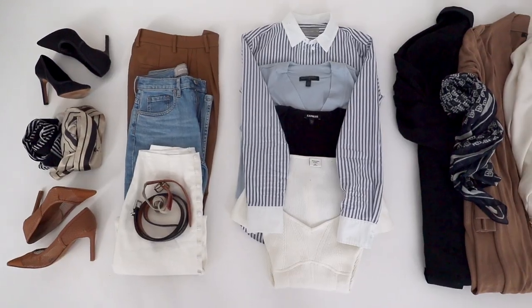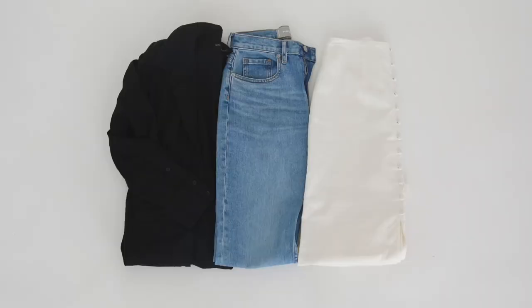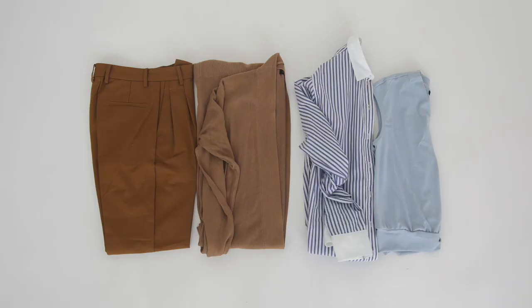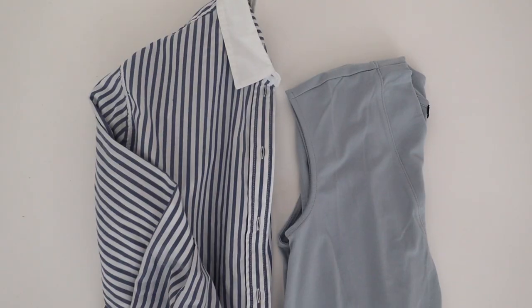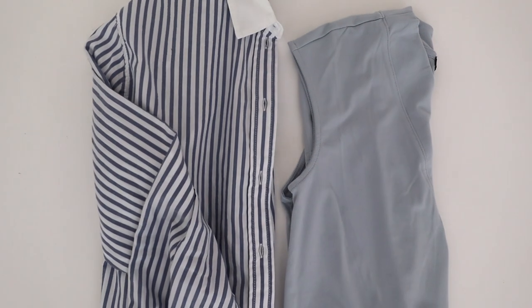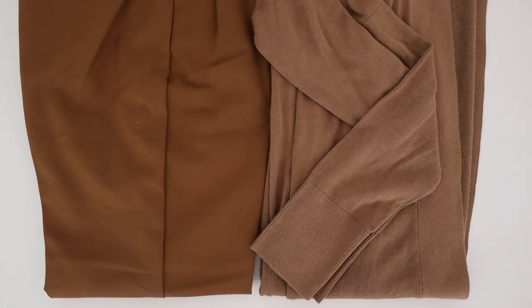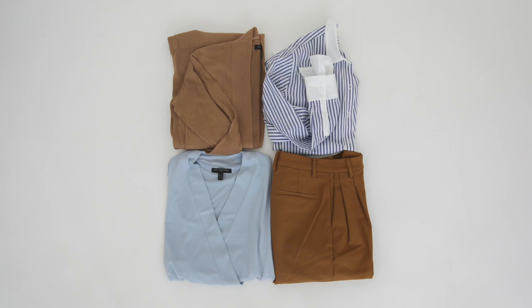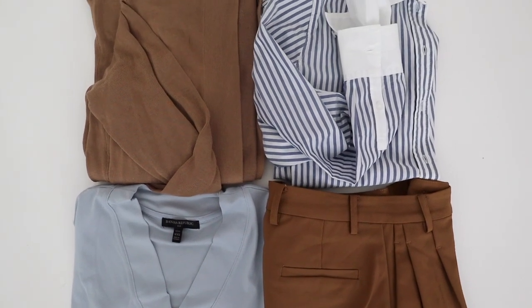All right, so moving on to the actual colors for this capsule. As always, I start off with the base colors, black, white, and denim, and then layer on some accent colors. And really the accent colors for this capsule are just the blue and the blue stripe, the light powdery blue, and the wrap front billowy top. And then we have the camel and darker camel colors in the trousers and the cardigan. I've been really into just very minimal color palettes lately, so I felt like the blues, the tans, the white, the black would be not only super versatile, but a great baseline to start your capsule wardrobe.